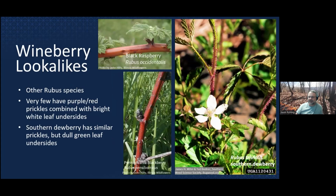In terms of lookalikes, other Rubus species can be difficult to ID. In general, you're looking for those dense reddish prickles, though, and that's going to be a huge hint. And then combine that with the bright white leaf undersides and the 3 to 5 leaflets, and you're going to be pretty much there. The southern dewberry in the southern part of Illinois has a similar look to the prickles, but has dull green leaf undersides.